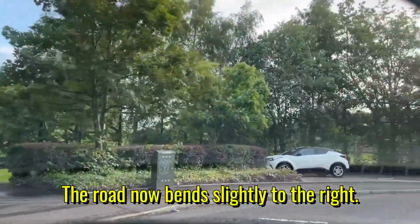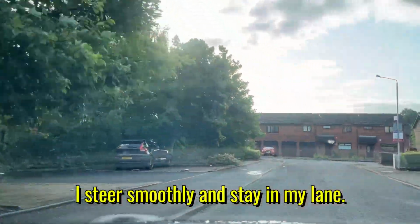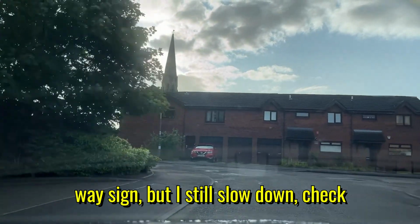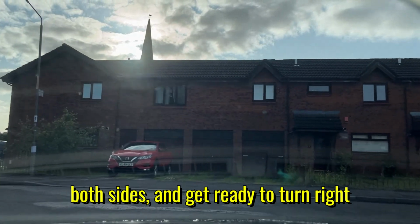The road now bends slightly to the right. I steer smoothly and stay in my lane. Up ahead is a T-junction. There's no give-way sign, but I still slow down, check both sides, and get ready to turn right safely.